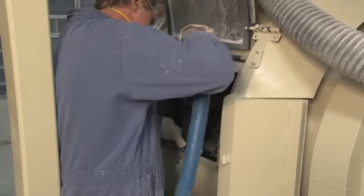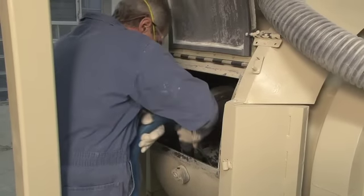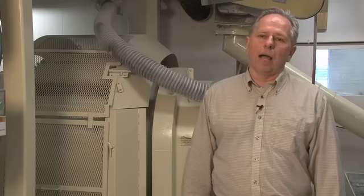A door on the side of the mixer provides full access to the interior. A second vacuum system removes any airborne dust that results from the cleaning operation. However, in contrast with the pan mixer, the rotary mixer generates very little dust. This was a big selling factor for us. The rotary machine is also extremely quiet, while the pan mixer was very noisy.